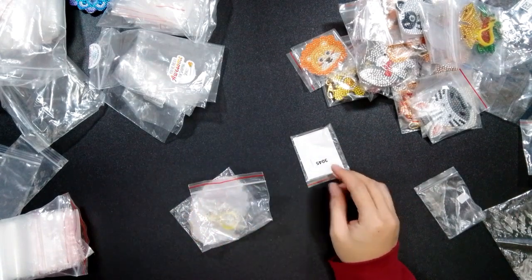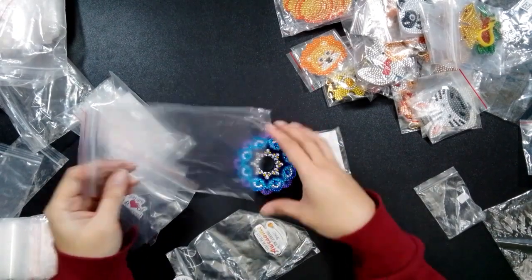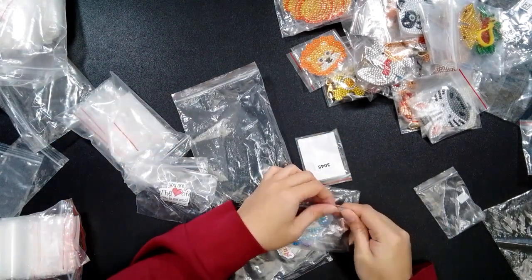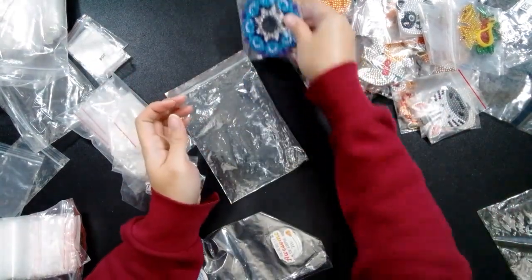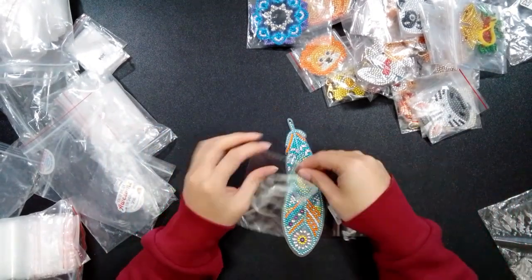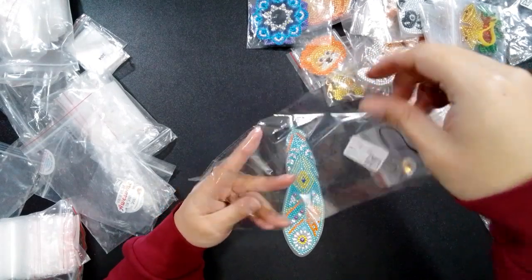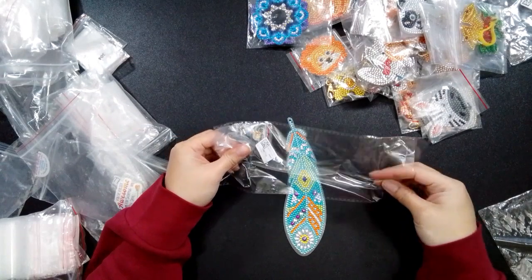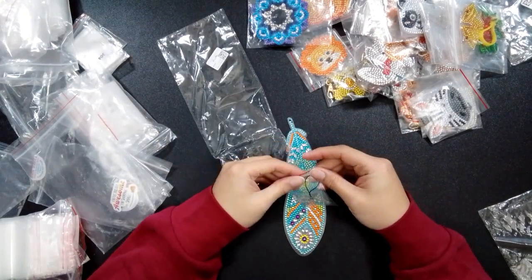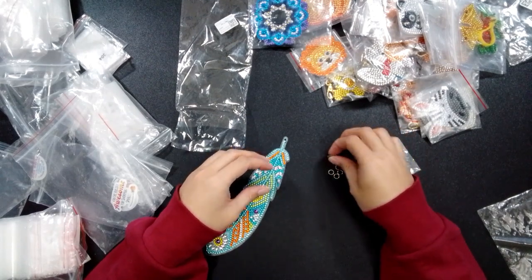Gonna toss these because I don't know what I would do with them. Right. And then this thing. Still have... see, there's the thing for this bookmark. It's stuck down there for whatever reason. Okay, there. So this thing came with... okay, there's actually a lot of rings in this one.